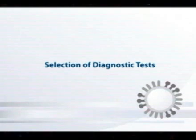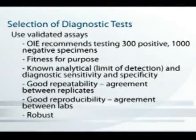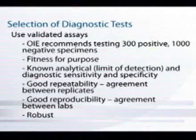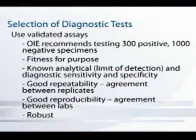Now, it doesn't matter what test you decide to ultimately use, it's important to know that the test that you are going to use has been properly validated. And it should be properly validated for its intended purpose, or in other words, it should have fitness for purpose. For example, serologic tests, such as an AGID test that is shown to be pretty reliable in gallinaceous birds, such as chickens and turkeys, may not work very well in ducks, and it's not known to be a reliable test. So you have to know what is the value of this test and how is it supposed to be used.